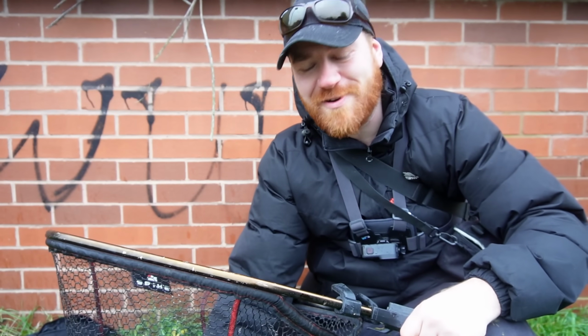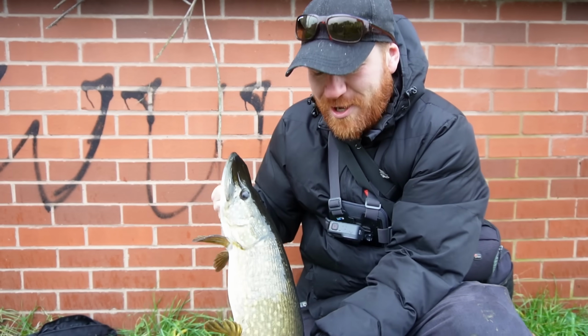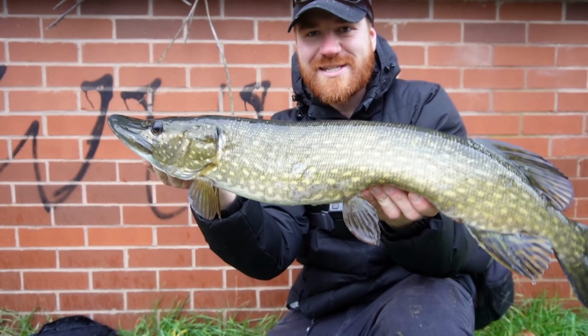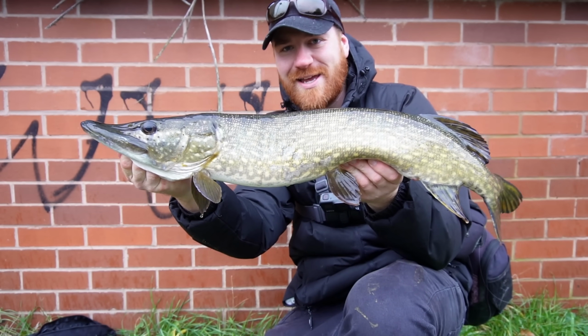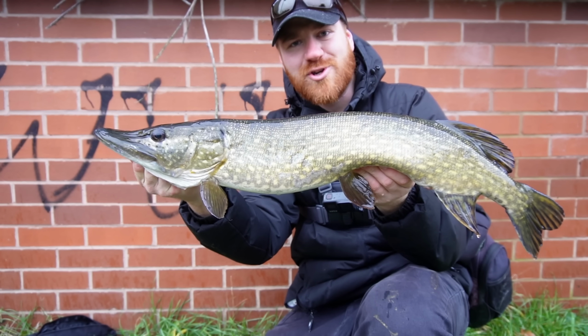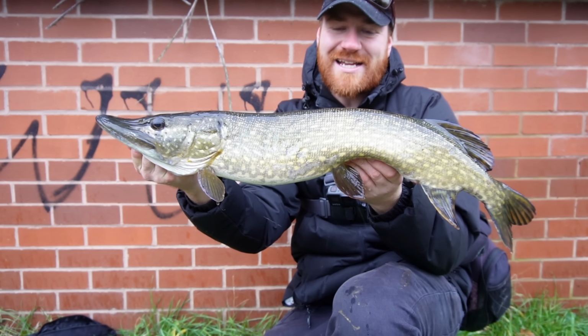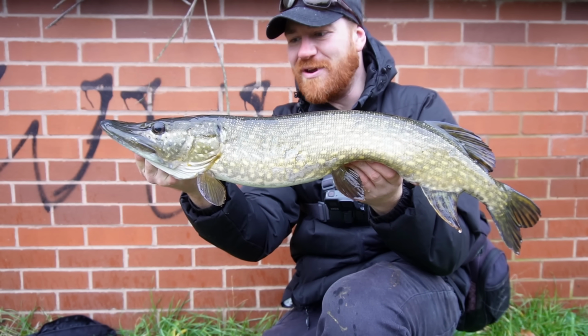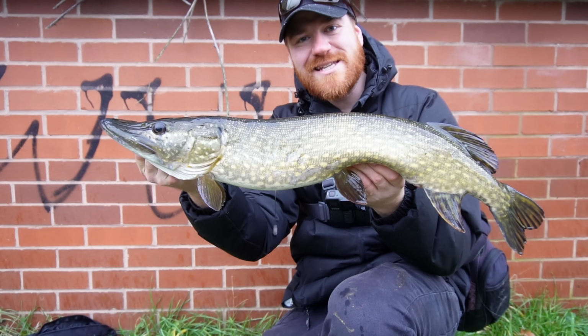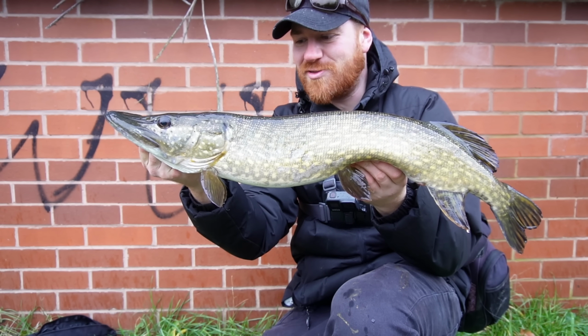Now as you can tell from the graffiti behind me, I'm in a rather urban area right now, and these urban pike cannot resist a nice big swim bait on a cold winter's day. This fish is freezing cold. It was covered in leeches all over its head, about 10-15 leeches, from sitting down in the silt on the bottom, hardly moving. You get a big bait go past it, they can't resist. That bait, if it managed to eat that, would have easily lasted 2 or 3 weeks.